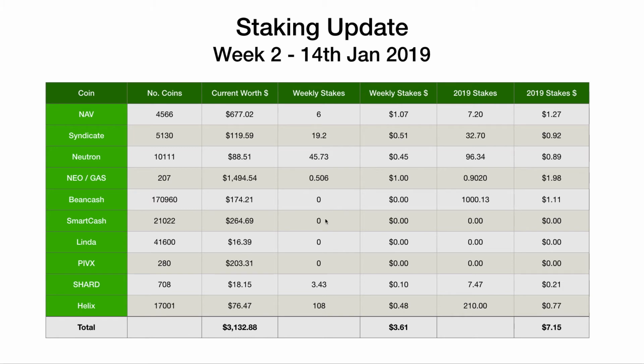So SmartCash, as I mentioned, last week of the month. BeanCash will receive maybe every week or two, and then Linda, as the number of masternode returns increases, we should start staking those returns. So let's have a look at the results for the last week.